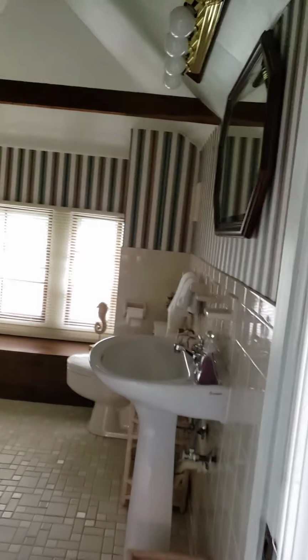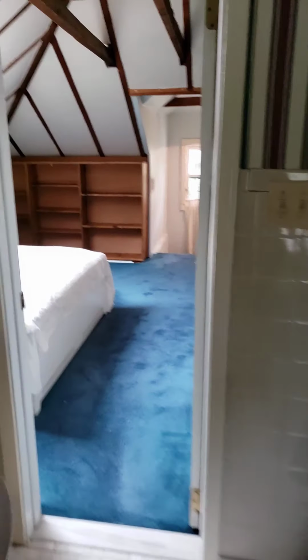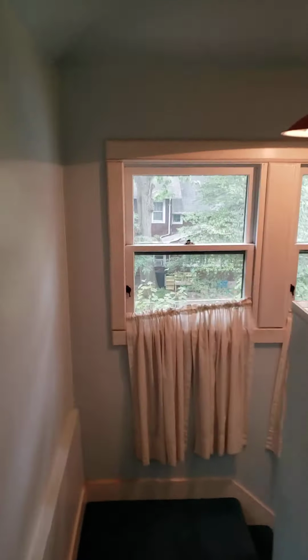What's this? Please say it's a laundry chute. No, it's just a drawer under the eaves. Okay. So, yeah, I don't know if I would consider this space as usable as they're using it. But everything is in good shape. Here's a second bathroom. I mean, it'd be a really cute kid's room. They could have play space and sleeping space and it kind of feels like a secret.